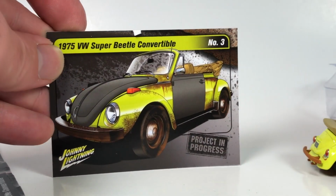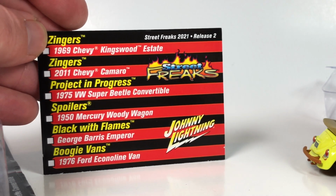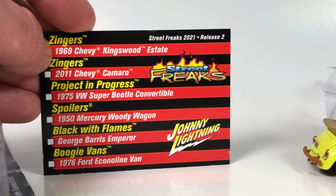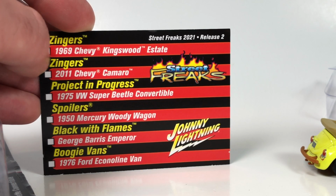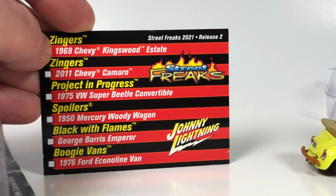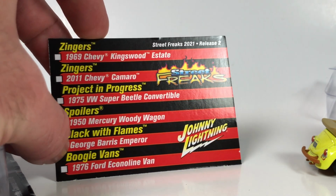Comes with a little card. Here's the other vehicle. So this is the new series with the Kingswood Estate. So this showed up at my Walmart. Or no, did I get this from Walmart? Or did I get it from Target? I don't know, but that's cool. I need to get that Kingswood. I need to get that Camaro because these two are auto roll castings. So definitely gotta find that. Oh, and I need that Econoline van too.